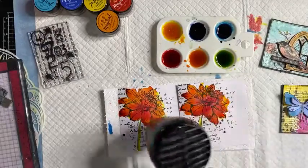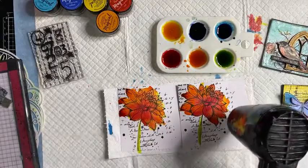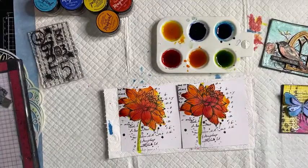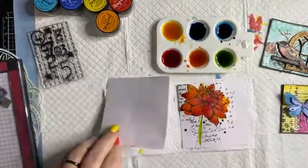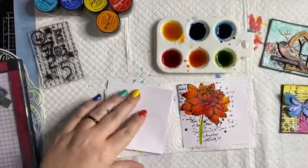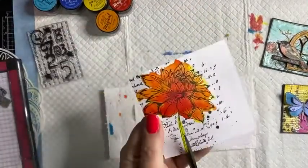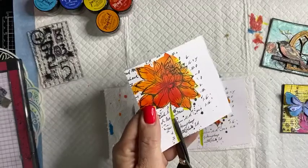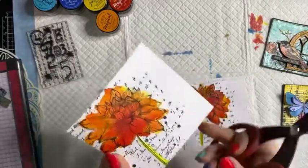All right, dry, come on, close enough is good enough. And now I'm going to grab my scissors and cut these out. There's no magic trick to cutting them out other than having a little bit of patience. So you just have to watch me cut paper for a couple of moments.